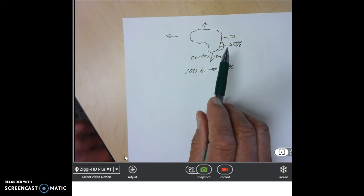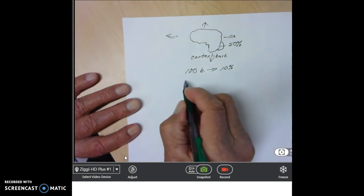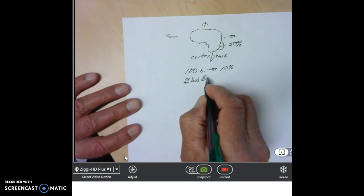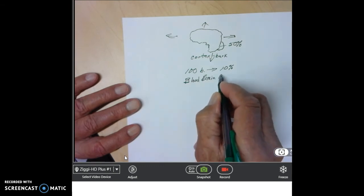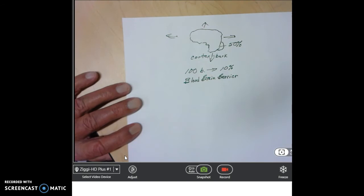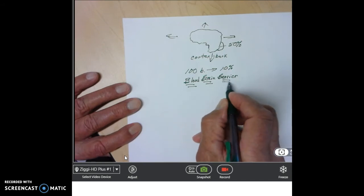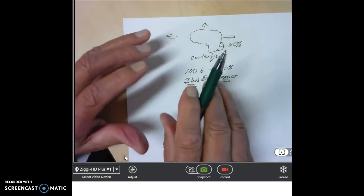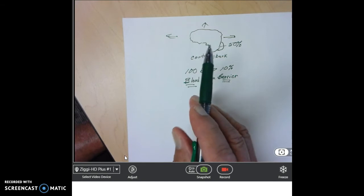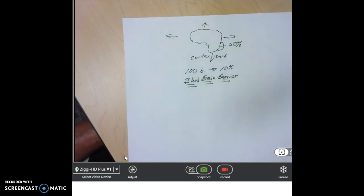All right, now, breaking this down just a little bit further, I'm going to throw in another term here. It's the blood-brain barrier. Maybe this is too early to introduce this, but I'm going to, because we're going to be talking about it from time to time. The blood-brain barrier is some type of protective coating around the brain that will only allow certain elements, certain chemicals, into the brain. Okay, with me on this?